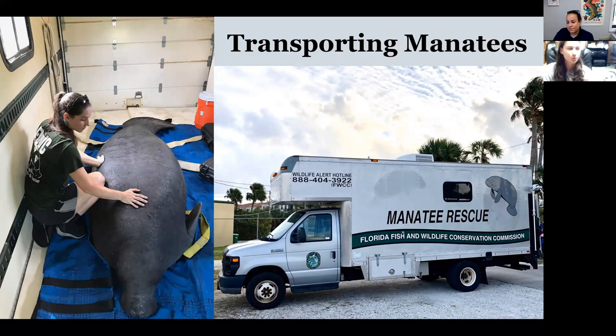So this is our transport van on the right-hand side. Manatees are carried into this rescue truck using a stretcher, like this blue one here. And they'll be placed on thick foam pads to be comfortable. If the weather is cold, we'll use blankets to keep them warm during the transport. And in our rescue truck, we can actually fit up to 2 manatees at a time, depending on size. During transport, someone will remain with the animal in the back, like our staff member Amber back here, just to check on the animal and monitor its breathing rates and overall condition of the manatee in case anything changes while transporting to the rehab center.